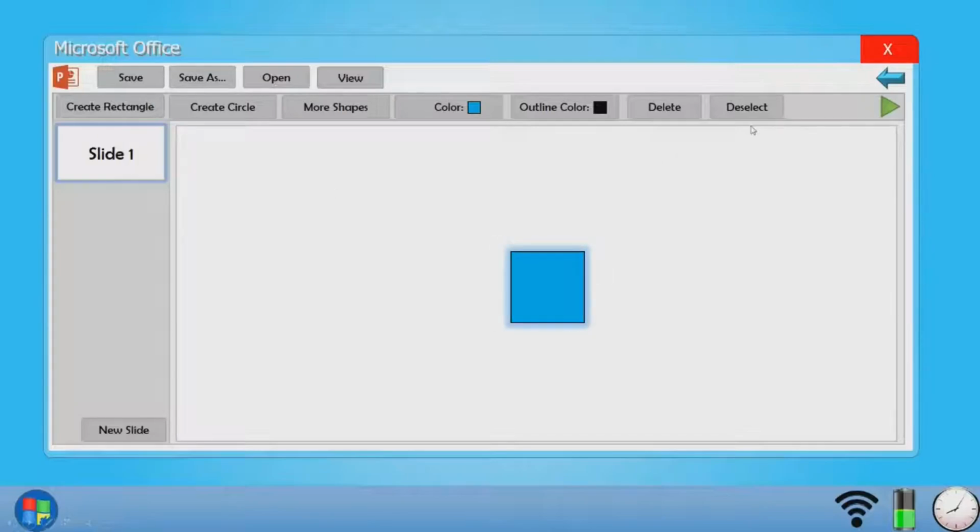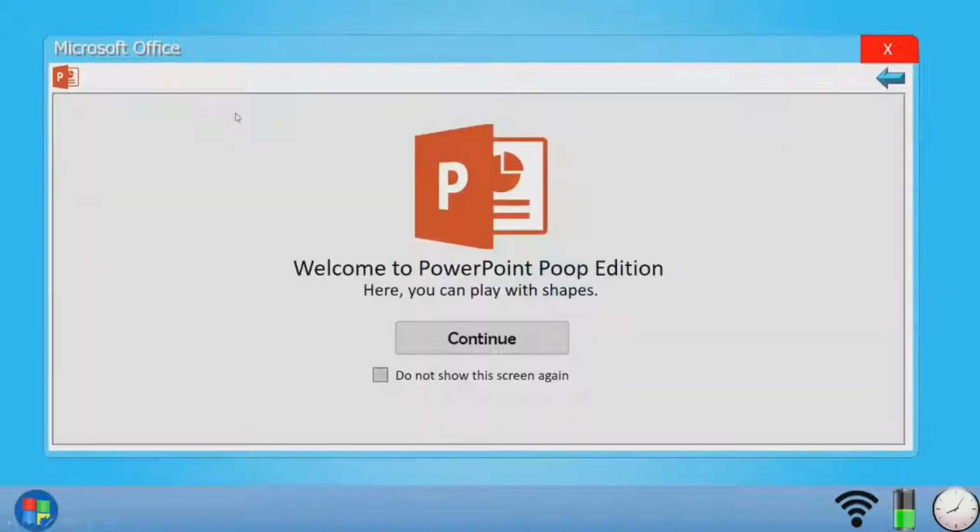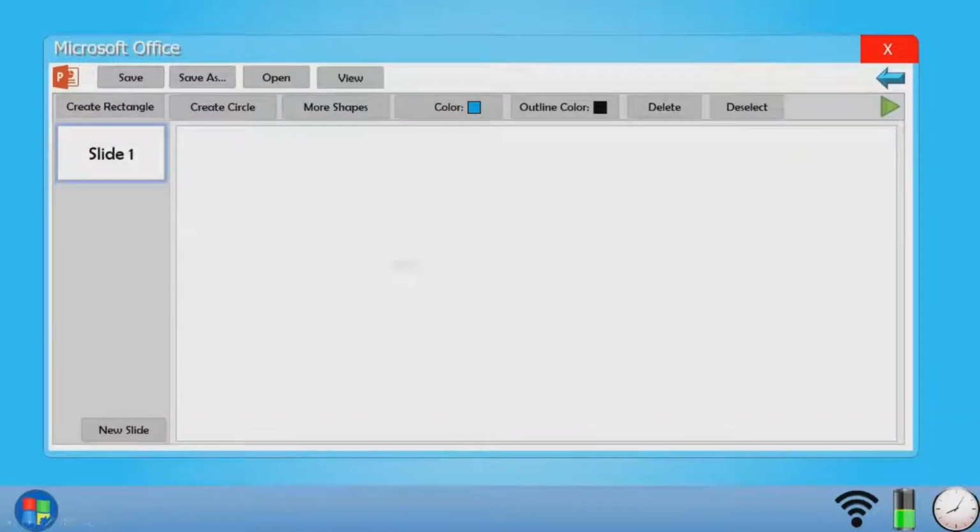Gotta fix all these bugs, but you know, you can deselect it. You can select it again. Then we can. Yep, it's very buggy. A lot of the features bring you back to the beginning screen. We don't know why that happens, but we'll fix it or not because we're lazy.